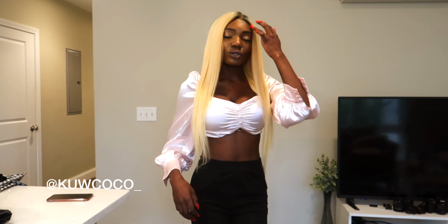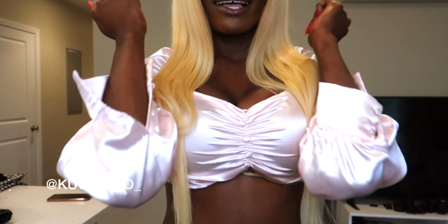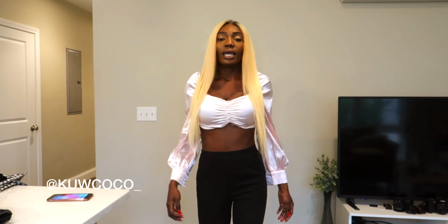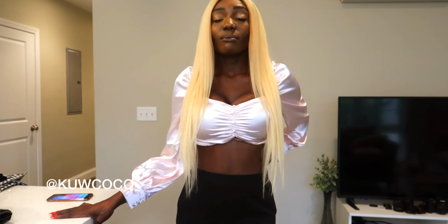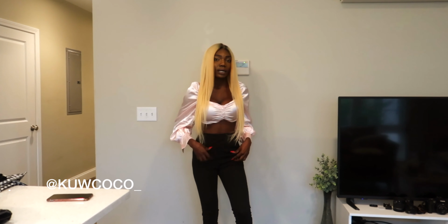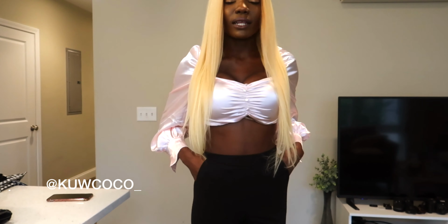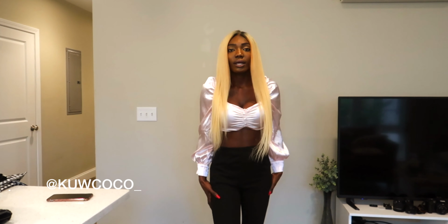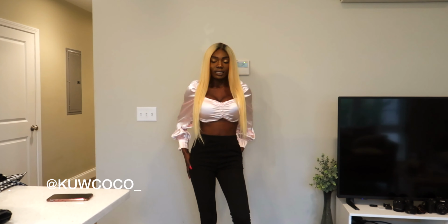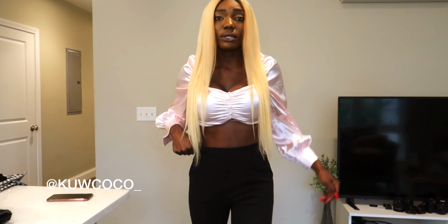Alright guys, so I also got this super cute dressy crop top. I'm not gonna button it because, you know, but I paired it with these dress pants that I also got from Shein. Now these dress pants are super cute. The material is actually really, really good. If you wear dress pants to work, I would definitely suggest that you go to Shein and get a couple of these pants because they're stretchy. They feel comfortable, but they also look super good.